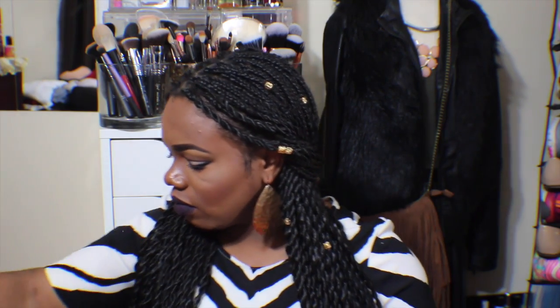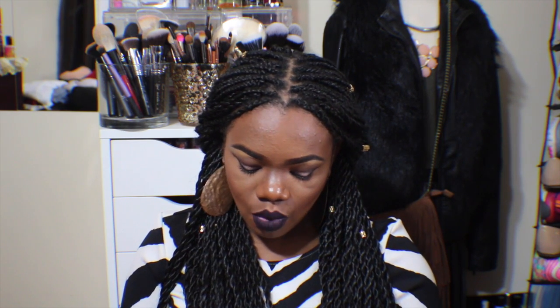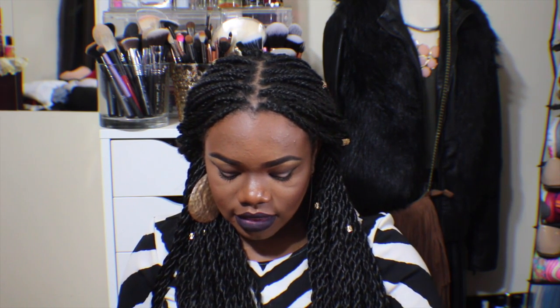But as for now, yeah, it's way too light for me. I thought it was going to be better, like of a nude shade, but it's way too light for me, and yeah, that's what I got from there. The next ones that I purchased are from ColourPop. I made a huge ColourPop order, and I got these.